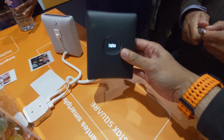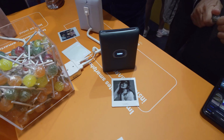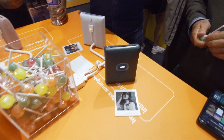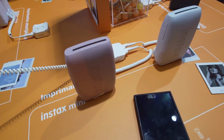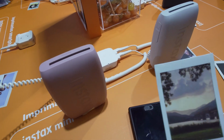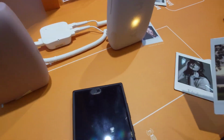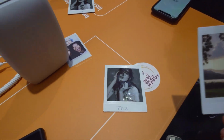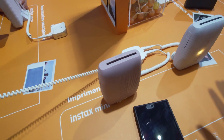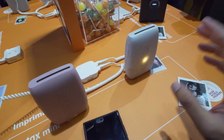And here you have this other bigger version, which they call the Instax Square, and this is where this photo was printed from, this printer right here. And the Instax Mini, I'm going to show you in a bit the size of the photo coming out, which is right here. So overall, I think it's pretty cool if you want to have family gatherings and reunions and just have some keepsakes. And I think this printer system works pretty well in that scenario.